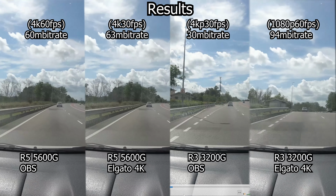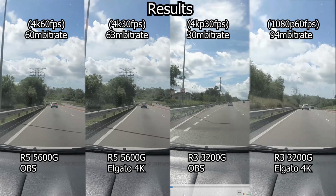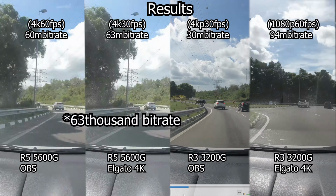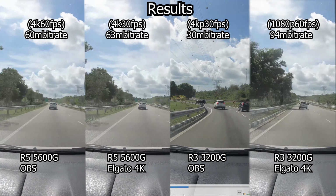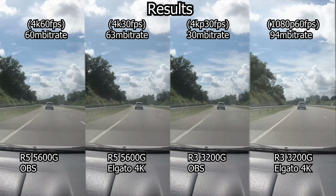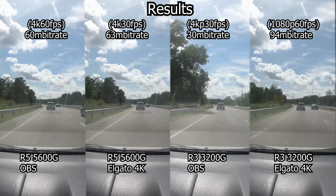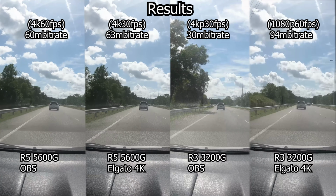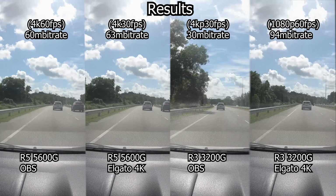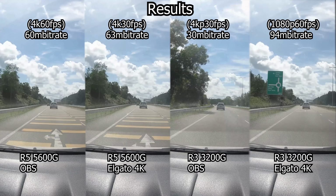60,000 bitrate, but Ryzen 5 5600G on Elgato 4K software is only recording about 30 FPS and 63 bitrate. On Ryzen 3 OBS, it's only recording about 30 FPS but also half of the bitrate, which is really weird. And even more weird is Elgato 4K. It's only recording about 1080p 60 FPS but 94,000 bitrate, which is about 50% higher than the original bitrate that I set on Elgato 4K software.